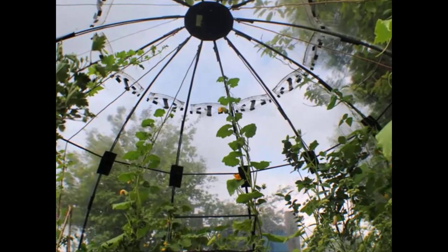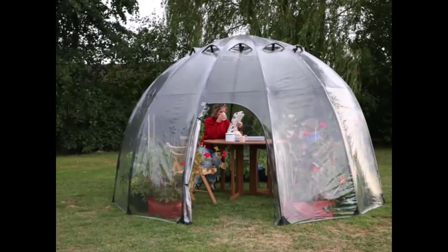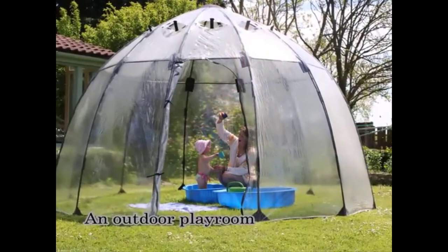When it's too chilly to relax outside, or when summer showers hover on the horizon, then Sunbubble makes the ideal shelter from which to enjoy your garden. Perfect for a sunny breakfast or a candlelit dinner. A warm spot for the children's paddling pool. Or simply somewhere for a Sunday snooze.